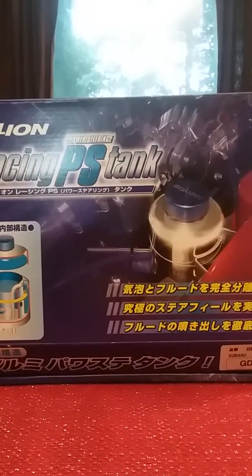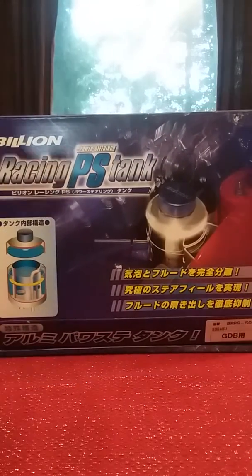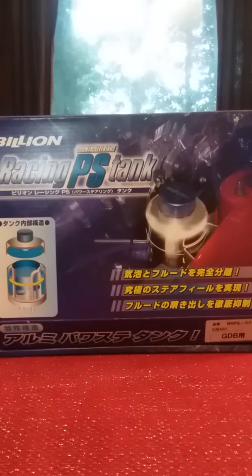I've held off on doing this review because I wanted to ensure that the information that I'm relaying to you is all accurate. At first glance, it would appear that this is no more than an aluminum tank with a cap that would hold power steering fluid. And I'm here to tell you that is not the case. This particular power steering tank is pretty complicated and does some pretty cool things.